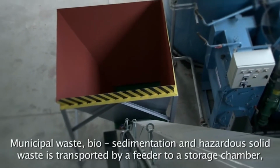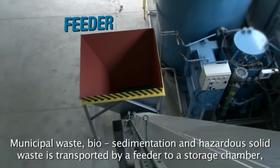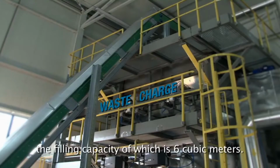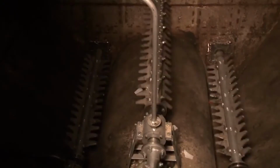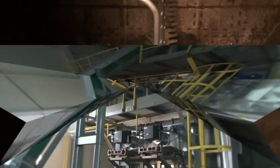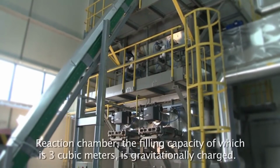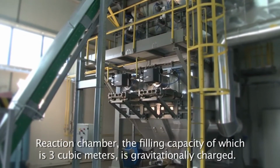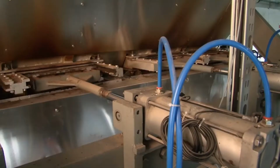Municipal waste, biosedimentation and hazardous solid waste is transported by a feeder to the storage chamber, the filling capacity of which is 6 cubic meters. Waste is crushed. The reaction chamber, the filling capacity of which is 3 cubic meters, is gravitationally charged.